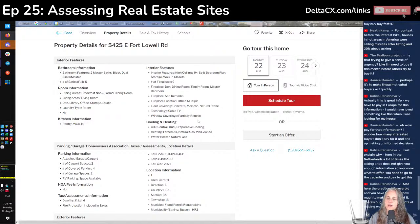Ralitza says, here in the Netherlands, a lot of times the asking price doesn't give you enough information. You don't even know what to offer. You need to go to the cadastre and pay to get this. And the practice is to overbid, and you have to know how much to make sure you get it. Huge scarcity, lots of bidding wars. Yeah, that's true in some cities in America too. Probably not for the $2 million houses in Tucson, but you never know.